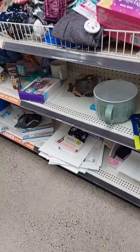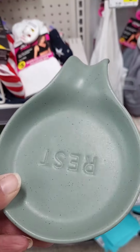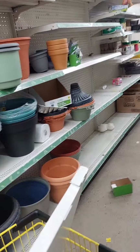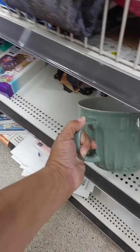So here goes some of this. Are these broken? Oh, no, they're not. Oh, spoon rest. Okay, I think I want those. Let me grab my cart. So these will be 30 cents. I love these. And let's see here. Sorry, guys, if I'm taking you all over the place. So I have some of these from the last store. This one has a chip on it. Oh well, I got a couple that'll match that spoon rest.